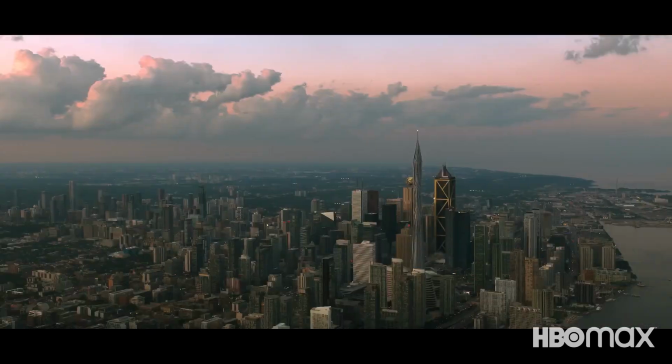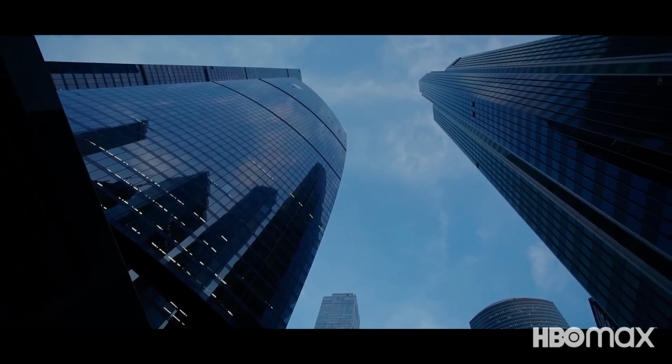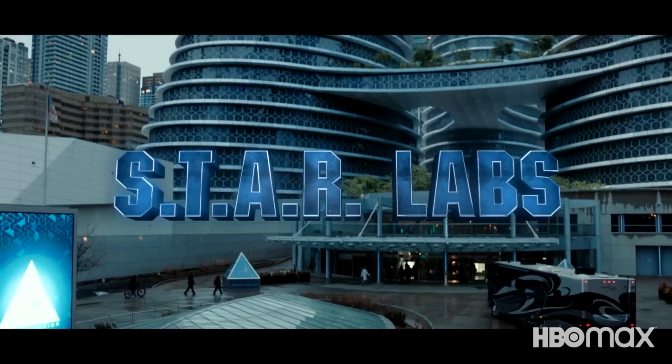There's a long history of Toronto being kind of the visual model for Metropolis in the books. We have lots of tall glass buildings, clean lines, great architecture. But to create Metropolis, we have to find its identity. And to me, Metropolis' identity lies within Star Labs.